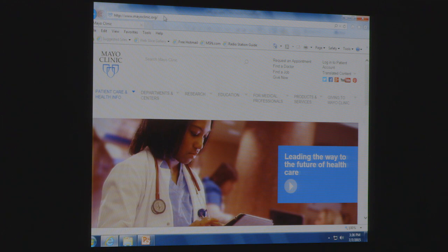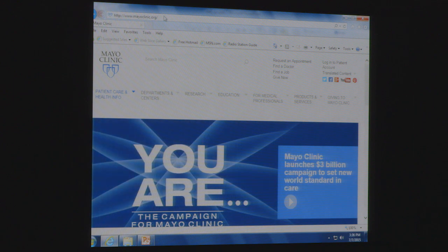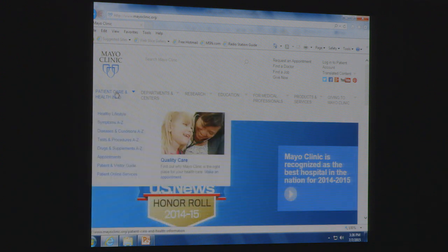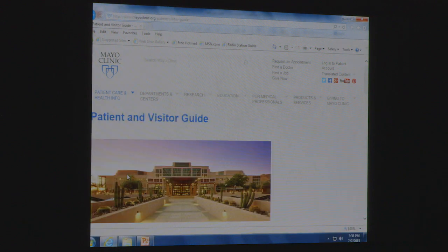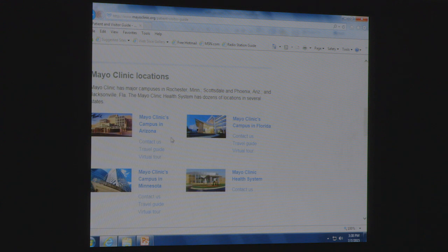Through this website, there are multiple things that you can check which are going to be important to you when you're looking into surgery with Dr. Jaroszewski. The first item you want to do when you're looking into a recommendation here is going through the patient care and health information site and going down to the patient visitor guide. When becoming a patient for Dr. Jaroszewski, the main campus that you would like to focus on is the one in Arizona, which we are located at. And from the website, go to the Mayo Clinic campus in Arizona.